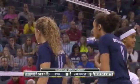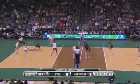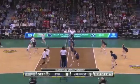So far, Beth, it looks to me like Alexa Gray is not in a great rhythm. You can see her jumping early on her way down. The connection not great with this setter who's been doing such a nice job in only her 3rd start this season.